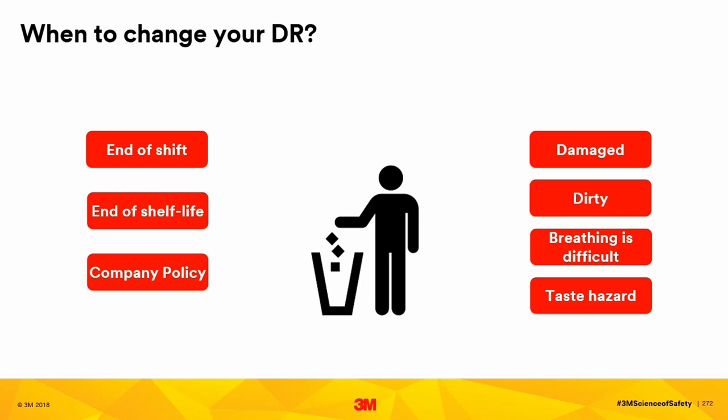Is it soiled and can it be cleaned? If not, it's time to dispose. Consider the predicted service life, or as indicated by the end of service life indicator. You may need to dispose of your respirator at the end of the shift. Disposable respirators are single shift use devices. And finally, you may need to dispose of it in accordance with your company policy.